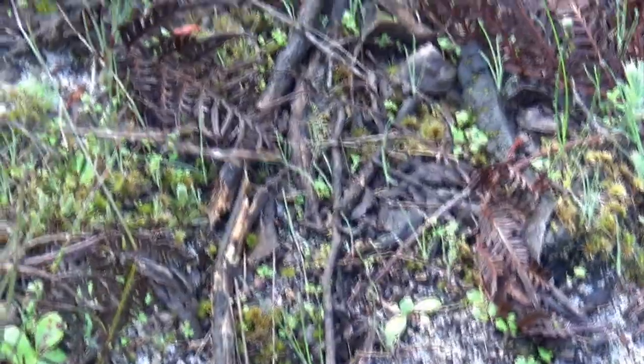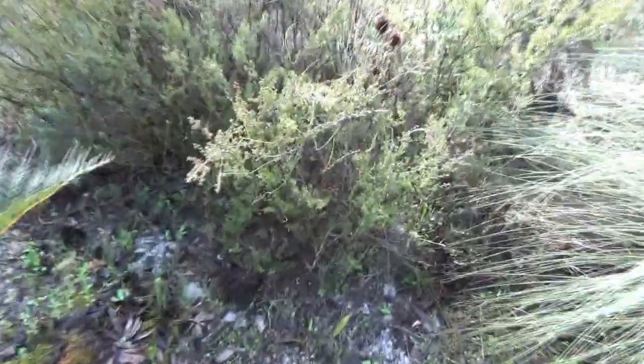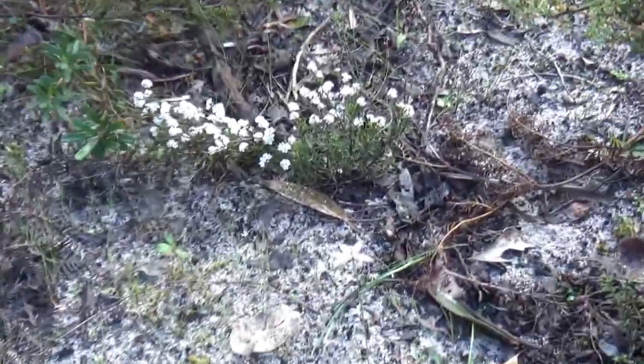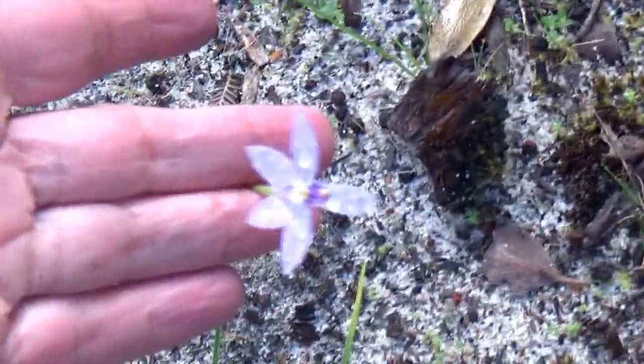Let's see, get it in frame, come on. It's really hard to see because native orchids are mostly very small. But they're pretty. They're all around here. I'm not sure if you can see. There's a little white. I'm going to have to get better at focusing in on these flowers. We've had a bit of rain, so they're wet.